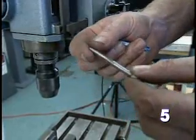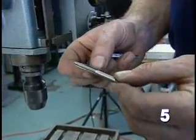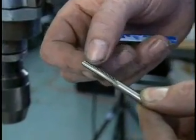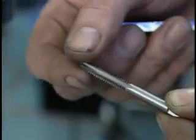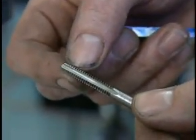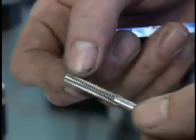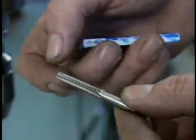The tap looks like this. You can see the threads on it. If you look at the end of the tap, the last few threads are only partial threads. This tap is ground in a taper. And that's so, as you're turning this into the hole, the tap only removes a small amount of material at a time. The material that's removed then sits down in these grooves in the tap.